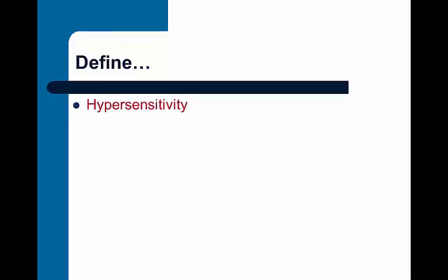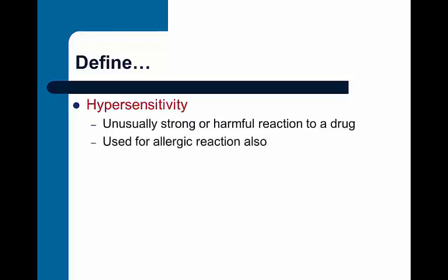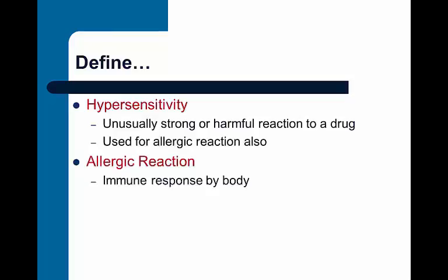Hypersensitivity is used in several ways. The actual definition is an unusual, strong, or harmful reaction to a drug. But in some cases, people use this for an allergic reaction to the drug, which is not the same thing. An allergic reaction, however, implies an immune response by the body, and hypersensitivity does not necessarily require that response.